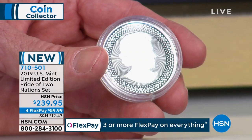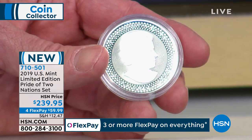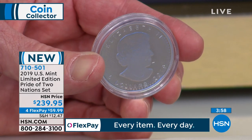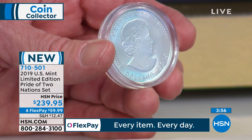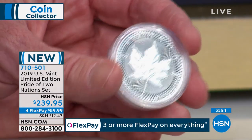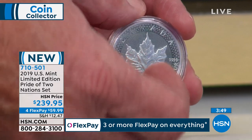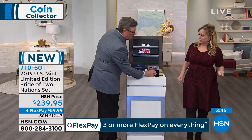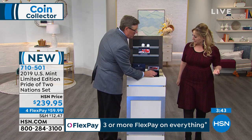Same thing like that. There's Queen Elizabeth. Look at that anti-counterfeiting technology. And there you go. There's Elizabeth on a $5 silver coin. That's pretty cool. Isn't that cool? Yeah, and that's the anti-counterfeiting. It's like a hologram that's not a hologram, just done with laser engraving of the dies, with the highs and lows. That's why that's called a modified proof that they're going to do.